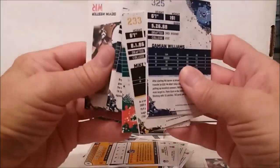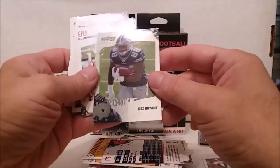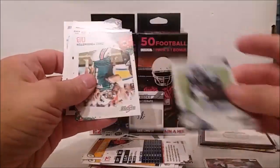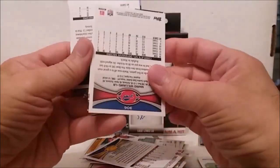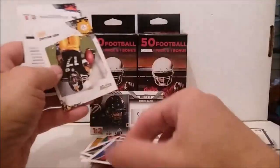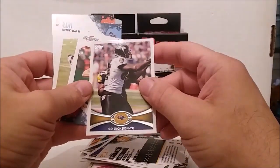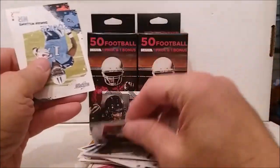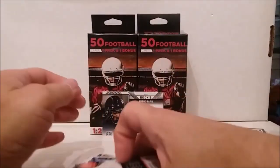Okay, here we go. Turn them all around. Randy Moss. There's another one of those score select foil looking type cards. Des Bryant. I don't know if that's... We still got to check those out. Chad Pennington. Kendall Reyes. Mario Williams. Mike Wallace. Ed Dixon. Kevin Boss. Damon Williams and Devin Hester.